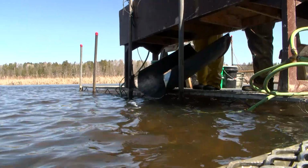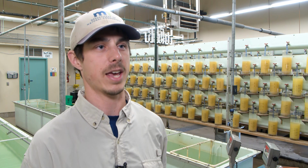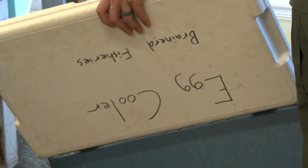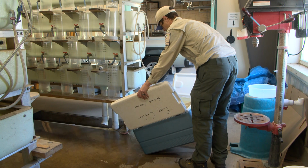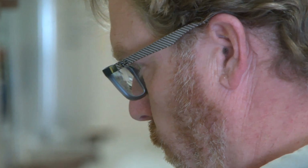Walleye is the most sought after species in the state. Every Minnesotan loves to target walleye. So by supplementing with some of the fry that we are using here in the hatchery or collecting here in the hatchery, that essentially creates a better opportunity for anglers to catch a few more walleye throughout the season.